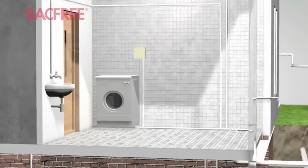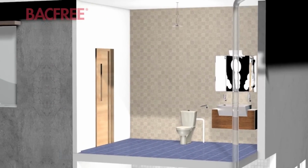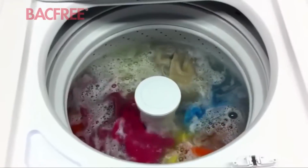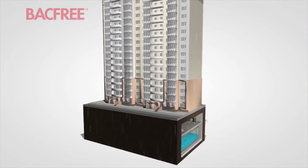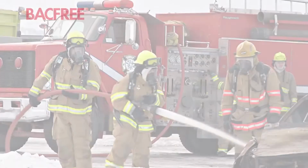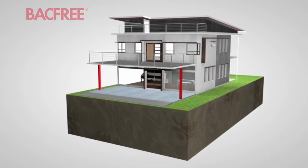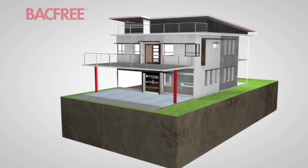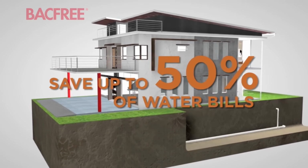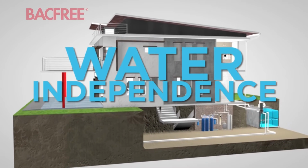With the power of rainwater harvesting, toilets waste little in order to save on flushing. The low minerals in rainwater make it naturally soft and excellent for laundry or washing cars. Rainwater is the natural source of water for plants and crops. And rainwater that goes into your storage tank does not flood your streets and saves lives in times of emergency or disaster. When rainwater works for you and not against you, you save up to 50% on your water bills and take your first step towards water independence.